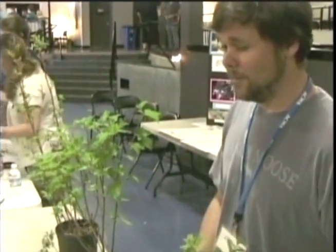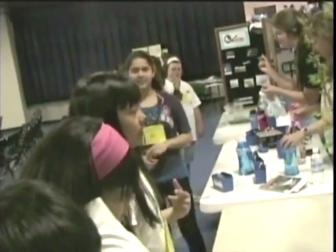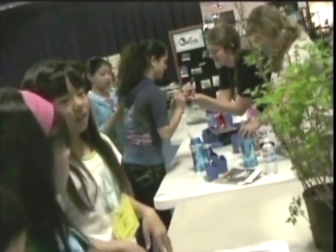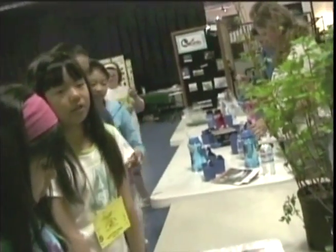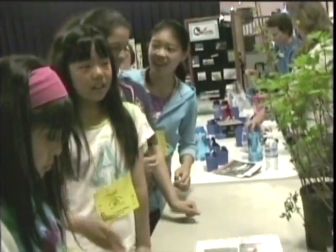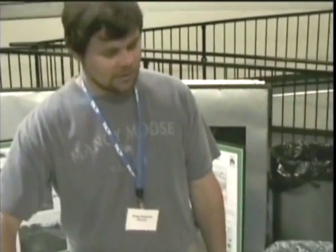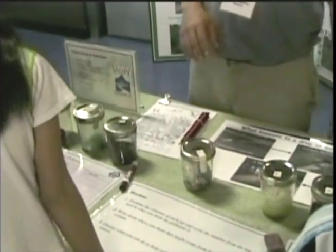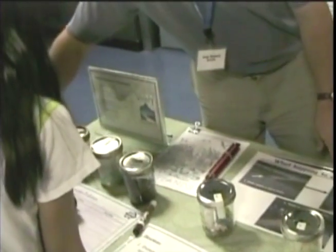Any idea what a native plant is versus something that's an exotic or foreign plant? A native plant is a plant that was here. Right, very good. So these are plants that we use for riparian restoration, basically plants next to streams that provide shade. So what we have here is 8 different jars, and they're basically common pollutants found in stormwater. We have a list of what the pollutants are, and you get to try to figure out what's in each jar.